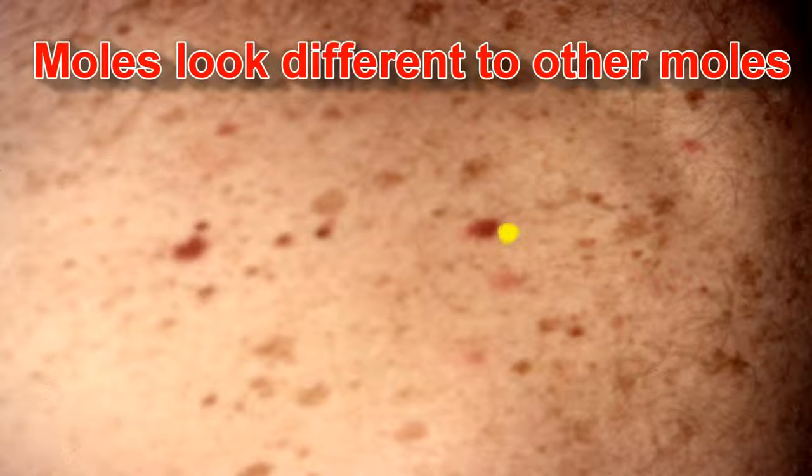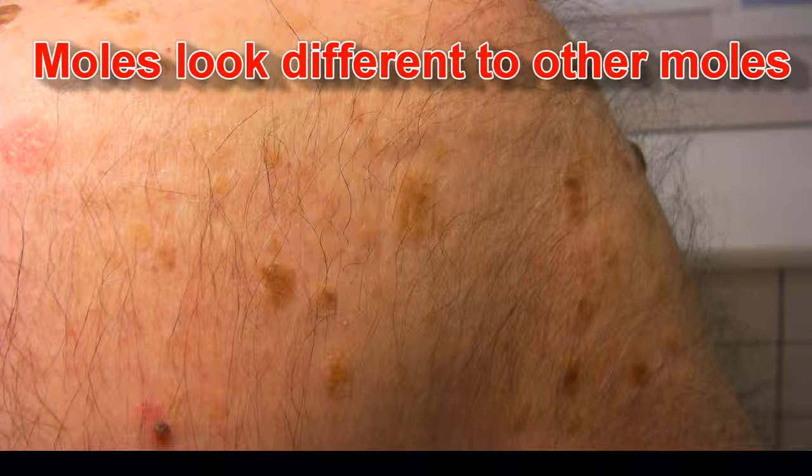Many abnormal moles look different to surrounding moles. They tend to stand out. Sometimes the mole can look out of place from a distance, but this may not necessarily denote an abnormal mole.